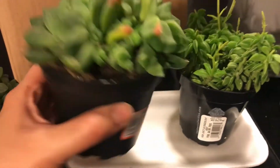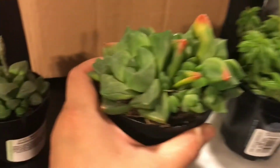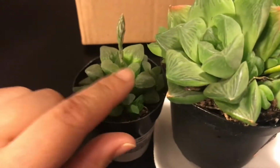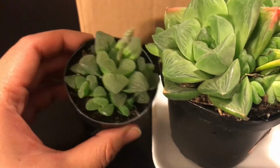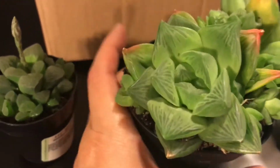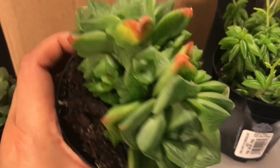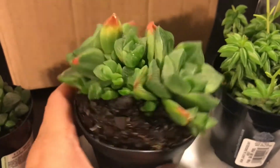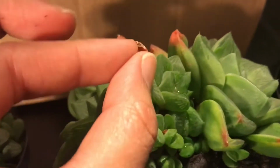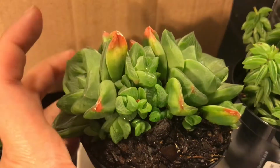This one, I believe, is another kind of Haworthia. No ID tag though. For sure it's different from this one because this one is rough to the touch and this one is very smooth. So if anyone knows what kind of Haworthia this is, let me know in the comments. Also, let me know if these are okay to keep on the plant or should I be taking them out.